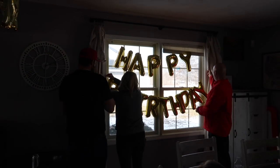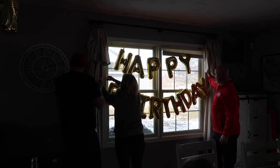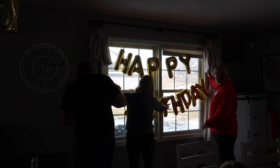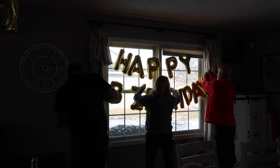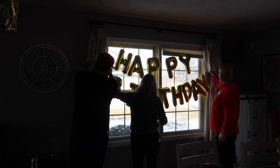I apologize for the lighting in this clip. I know that it is horrendous, and it's because of the windows. There's a lot of brightness right there. And I wasn't able to fix my camera. I was nursing Zavier at this time, and so I couldn't do much about it.